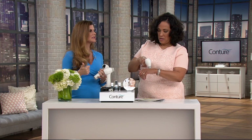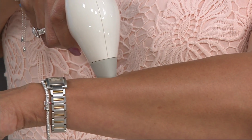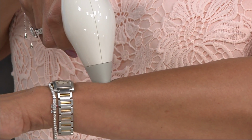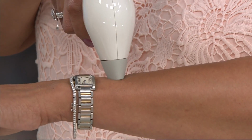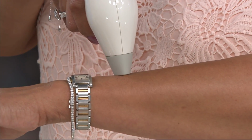Fine lines and wrinkles disappear. Radiance is improved. Pore size is improved. Yes, exactly. You're just seeing, and it really is non-invasive. It doesn't hurt. You can see what it's basically doing is lifting. It's like a gentle suction. Yes. It's lifting and releasing the skin. That's right. Wow.